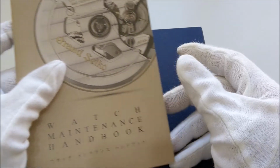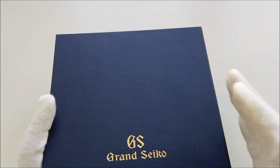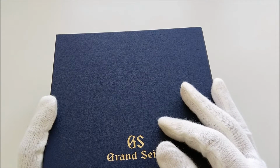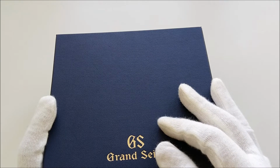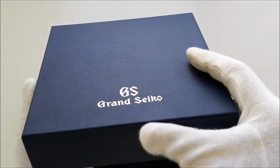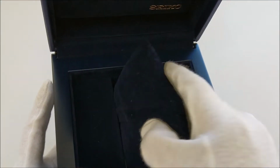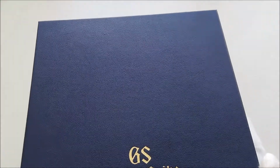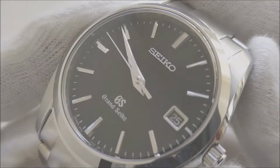There is a temperature compensation circuit that samples the ambient temperature 540 times a day and adjusts the frequency of the crystal to compensate for deviations due to temperature change. A normal quartz movement has an accuracy of plus minus 15 seconds per month. The Grand Seiko 9F has an accuracy of plus minus 10 seconds per year. Yes, that is super accurate.